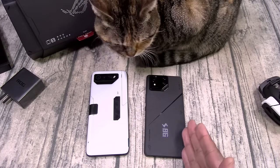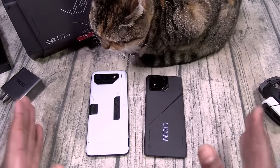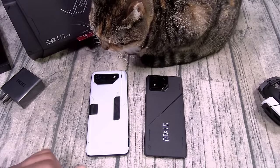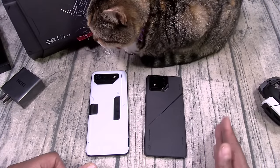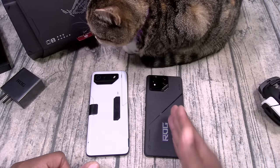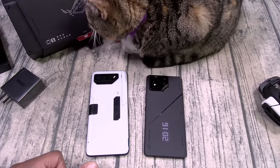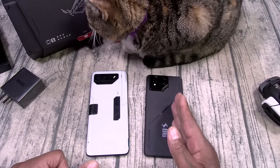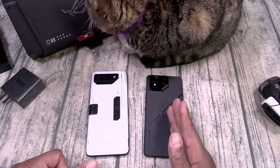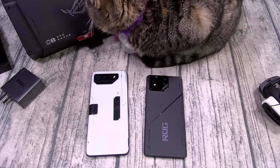Next, Snapdragon 8 Generation 3 versus Generation 2. Now, I've been reviewing the last couple of weeks all of these phones with Snapdragon 8 Generation 3 processors, and this is why I said in that last video, 2024 is the year to upgrade. The processor is way more powerful, and it has better battery management. Okay, so now you're getting LTPO AMOLED display with the Snapdragon 8 Generation 3. That's going to give you better battery life. And I've been testing it out, and it's true.